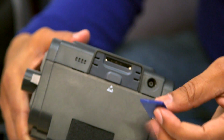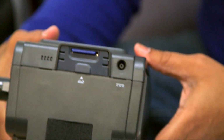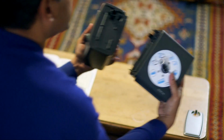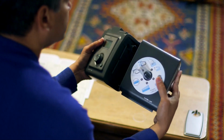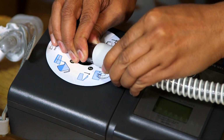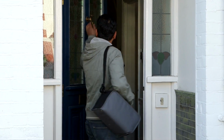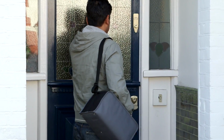This is really important because it collects all the information about the usage of the device and it gives your physician details about how effective therapy is and whether any adjustments need to be made to therapy. In addition to these main components, you may, in some circumstances, be issued with a heated humidifier. All of these components fit neatly into a CPAP bag, which allows you to travel and be portable.